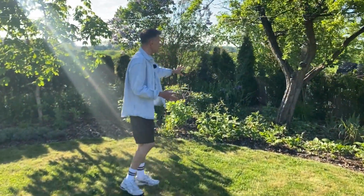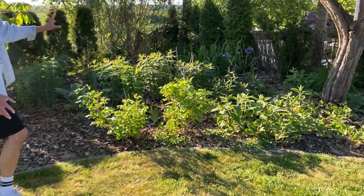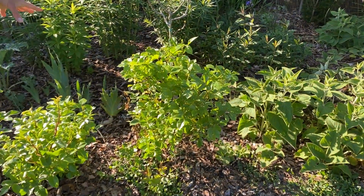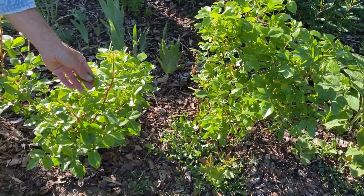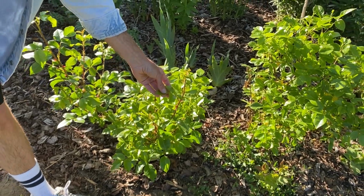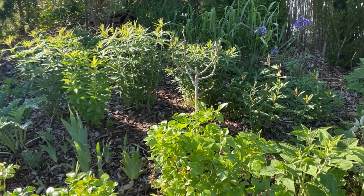I showed you this area in my last video because I was planting asters here, so I'm not going to spend too many words on it. Roses make me very happy, very healthy, no sign of any kind of aphids or mold on the leaves. The leaves are shiny, really wonderful. A lot of buds are appearing, so this is going to be a beautiful sight of blooms.